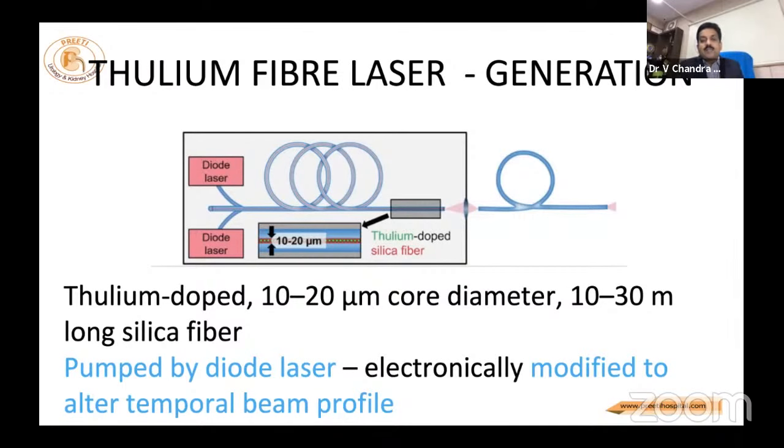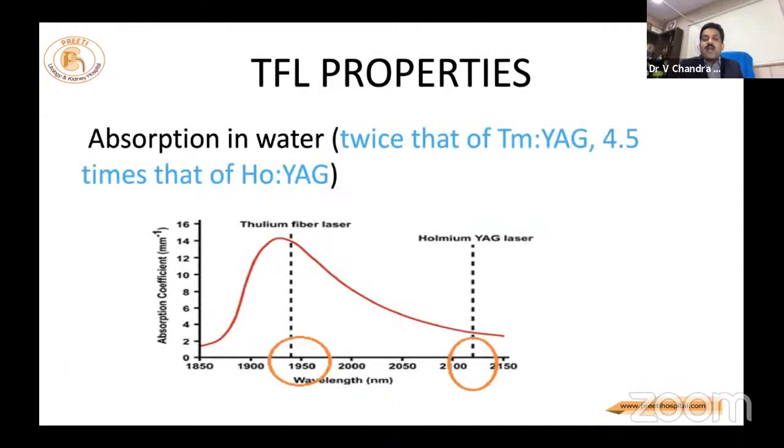Everybody asks a simple question: if thulium doped is a continuous laser, how does it work on stone? It is electronically modified in a pulsatile manner. Without the pulsatile manner, it probably will not work in lithotripsy. The second major advantage is its absorption. As Kurshid Ghani told, it is the photothermal effect which produces the stone lithotripsy. So water should absorb the energy, become heat, and then turn the stone to powder. That has maximum efficiency with the thulium fiber laser, at a 1950 nanometer wavelength.